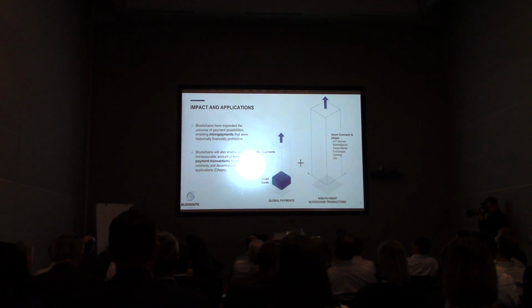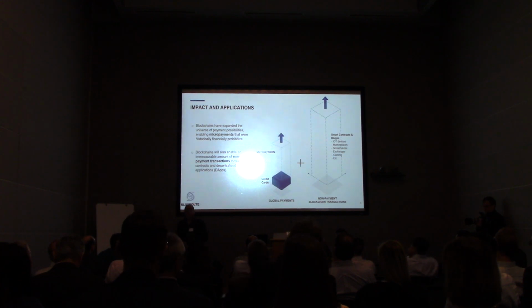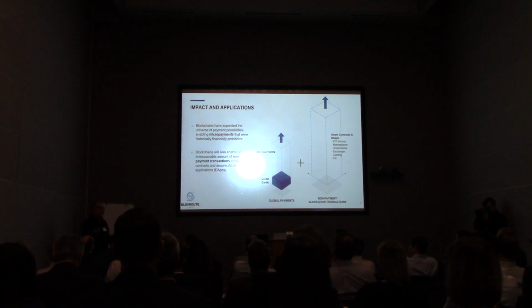Okay? So, the question is, what if we have large scalability? Well, we can do things such as micropayments. What does that mean, micropayments? Does it mean somebody's going to get rich? What kind of applications are we doing?